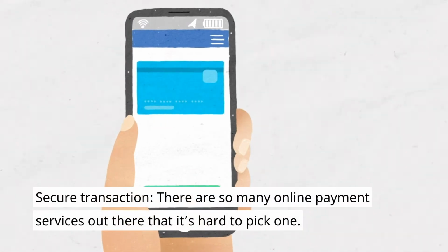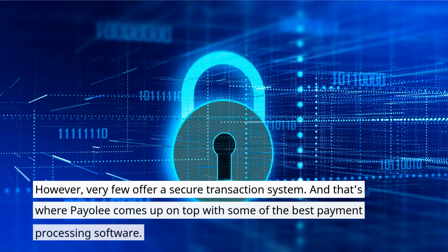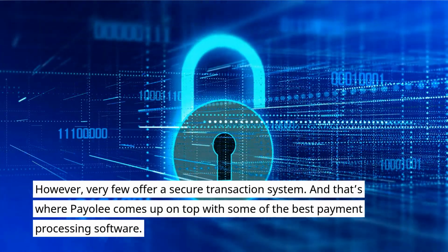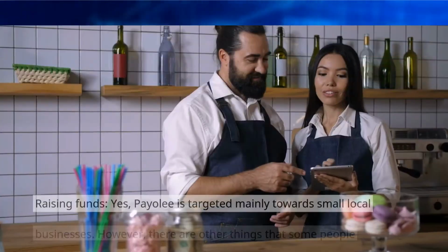Secure transaction. There are so many online payment services out there that it's hard to pick one. However, very few offer a secure transaction system. And that's where Payolee comes up on top with some of the best payment processing software.